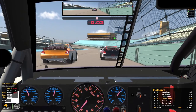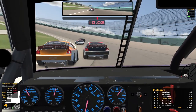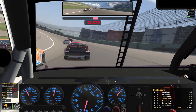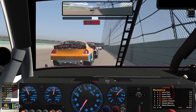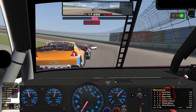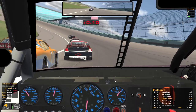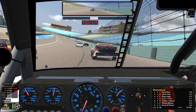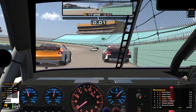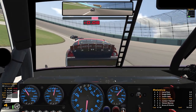Jordan's right behind us. We got a pass attempt going on, maybe. Not quite. Justin able to hold him off. Running a little bit of a lane higher. Seems okay to me. Justin's in the wall on the straight. It's a rare mistake. He's gonna slot in here.